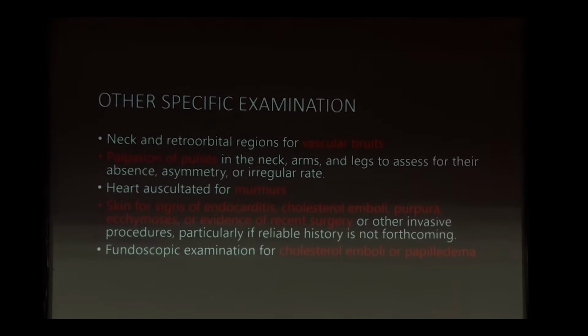The other specific examination will be assessment for vascular bruit in the neck and retroorbital regions, because ICA stenosis can also cause retroorbital vascular bruit. You should palpate the pulses in the neck, arms, and legs to assess for their absence, asymmetry, or irregular rate, to rule out an aortic dissection. Then auscultate for murmurs, and examine the skin for signs of endocarditis, cholesterol emboli, purpura. The fundus should be examined for papilledema and cholesterol emboli.